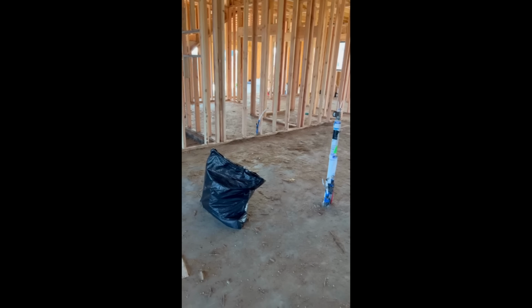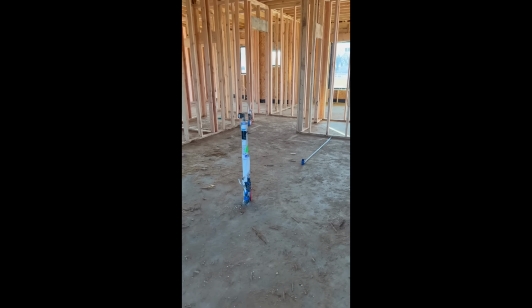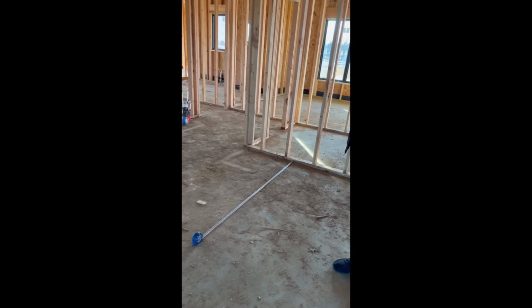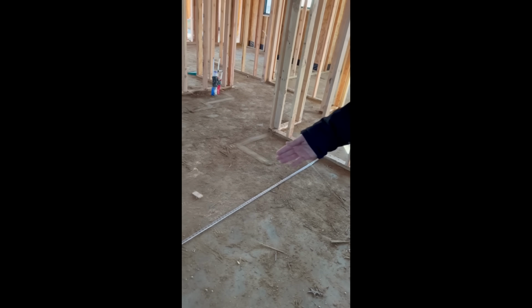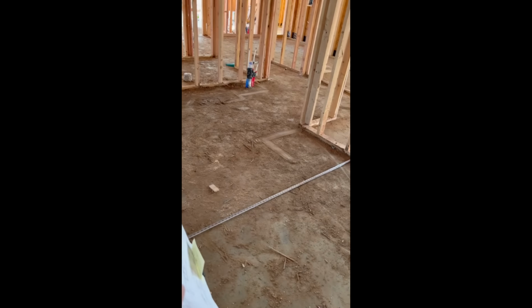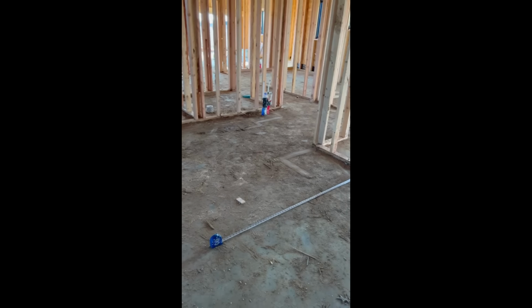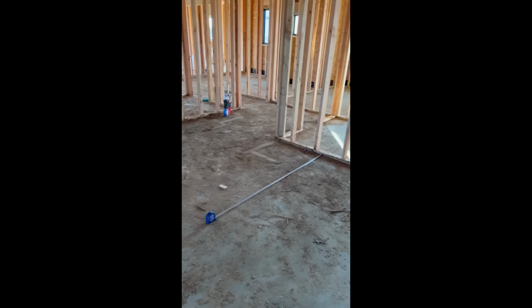And then I brought a trash bag today. There's just been a lot of stuff out here, so I was picking that up. But decisions. So is this where the island starts? That's where the countertop will start, yeah. Okay, so I'm trying to make sure we have... Yeah, looks like 46 inches between the cabinets and the island. How many? 46 inches. Okay, so yeah, that's plenty.